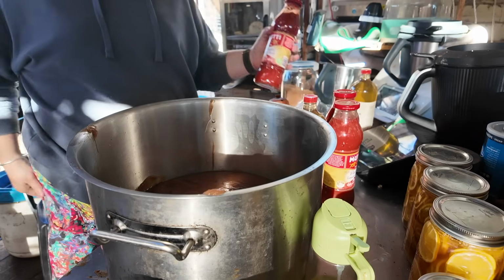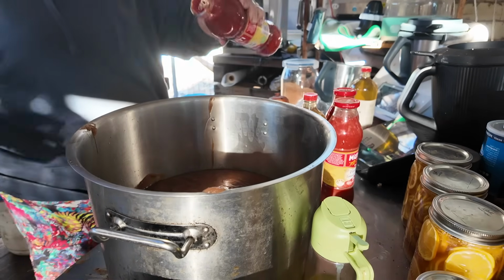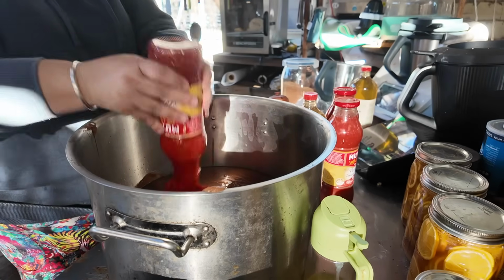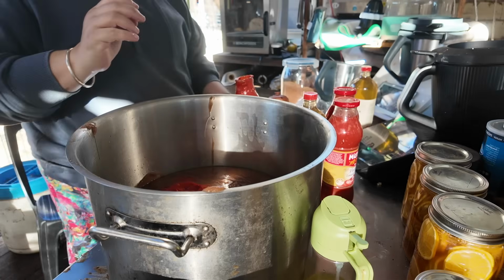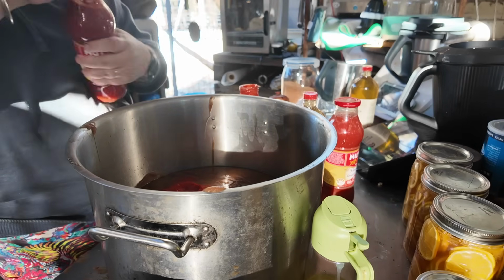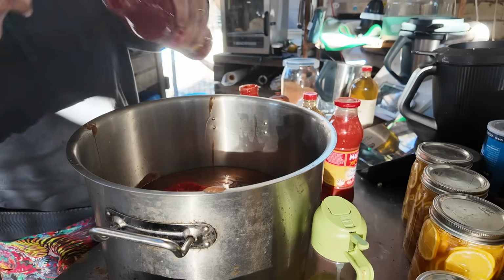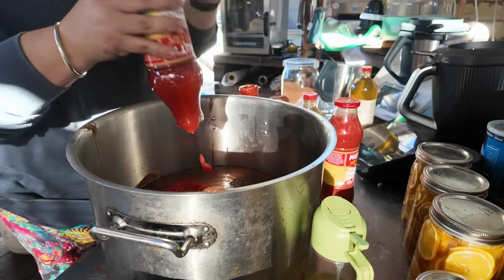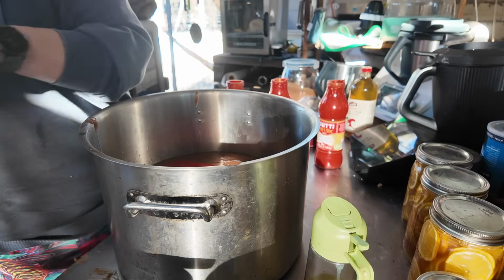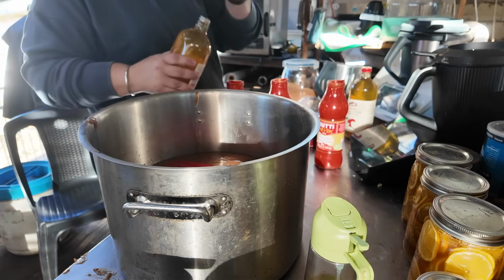Right, we've got it in the bigger pot. Now, I need to put the passata in. So we've got 3 jars of passata. And then I'm going to put the litre of apple cider vinegar. So I'm going to pour that litre of apple cider vinegar in these 3 passata jars so that I can get every little bit of passata out of them. All right, so we're going to use a litre of apple cider vinegar. You can use whatever vinegar you like. I like using apple cider. And I'm just going to split it.